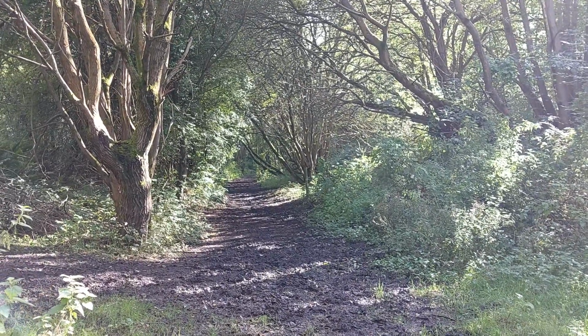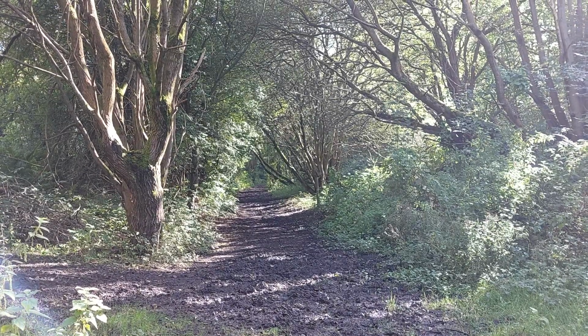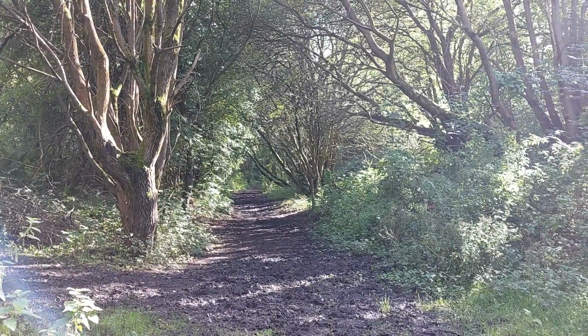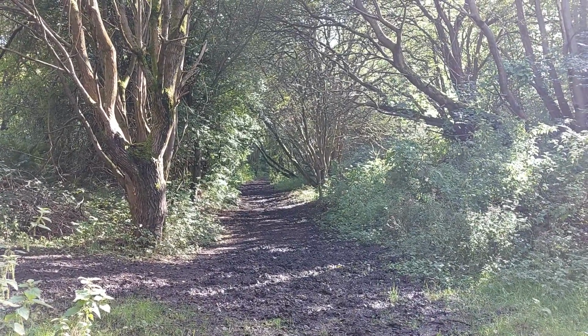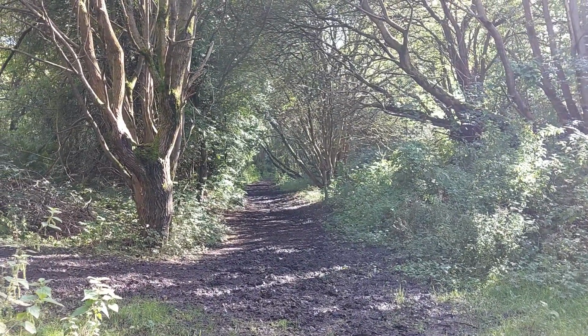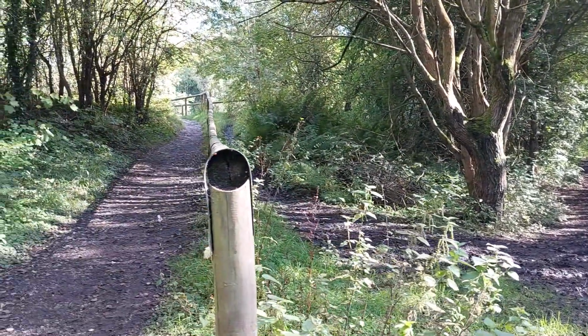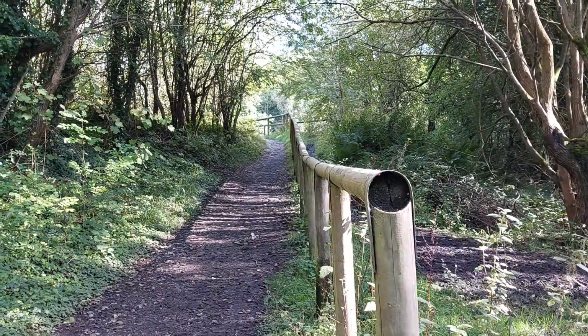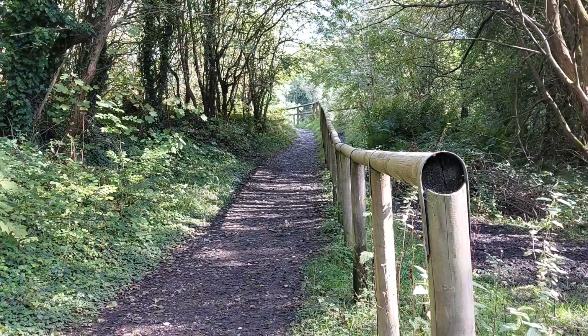And this is the path used mostly by people riding their horses along this way. So because we've already explored that path, we're not going to go this way again today. And well, this is the path we've just come from, which will take us back to the start of our video.